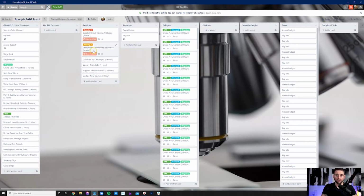But focusing on the prioritized list, we'll use Toggl, and we'll go through and spend a week, maybe 2. I want you to time every single thing you do on this priority list and see what's the actual time it's taking you to do these things. And the reason is this.